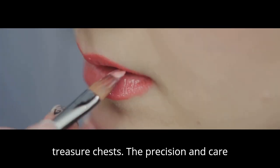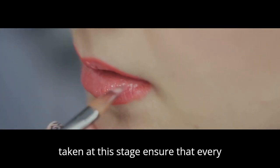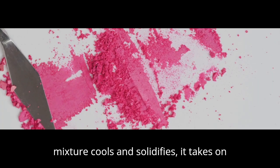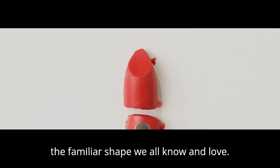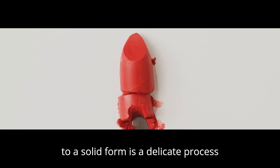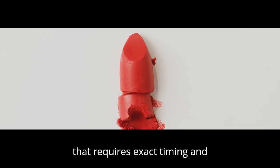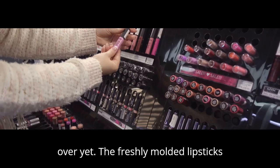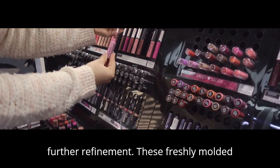The precision and care taken at this stage ensure that every lipstick bullet is perfect. As the mixture cools and solidifies, it takes on the familiar shape we all know and love. This transformation from a molten state to a solid form is a delicate process that requires exact timing and temperature control, but the journey isn't over yet. The freshly molded lipsticks are still in their infancy and need further refinement.